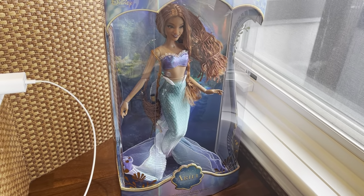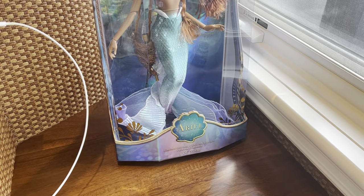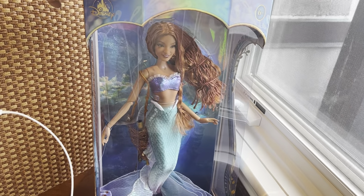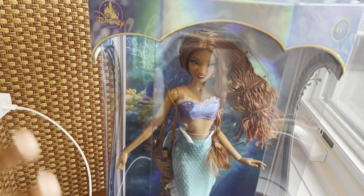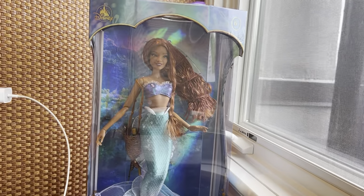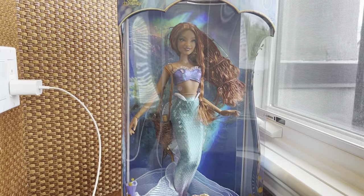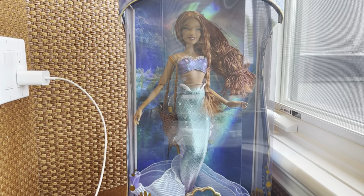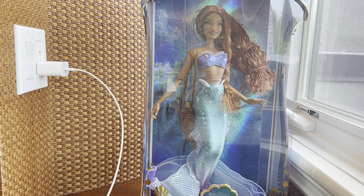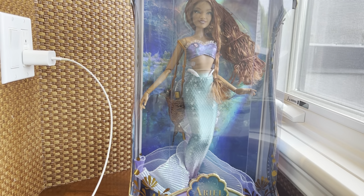And today I am talking about my Ariel, my limited edition Ariel. She arrived yesterday or the day before yesterday? I don't remember. But anywho, when I first saw her online, I was actually kind of disappointed because she seemed to not have too much of a difference from the other Ariels other than her size. I didn't realize how big she would be.